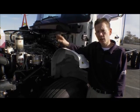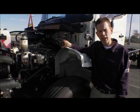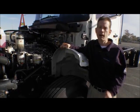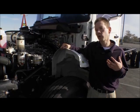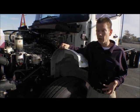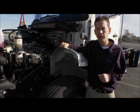In addition to that, the changes in the turbocharger, hand in hand with the changes in the common rail fuel system, are going to lend to a 3.5 to 5% overall increase in fuel economy. In a time where a lot of manufacturers' fuel economy is actually going down, we can actually have bragging rights that our fuel economy is going up, even with the new emission systems that have been imposed by the EPA for 2010.